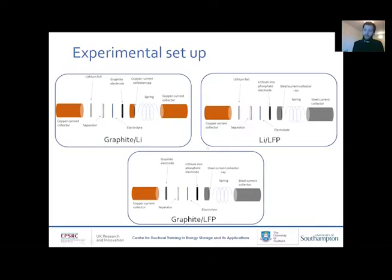So if we take a look at the first two on the top, these are what we term half cells. So they are a lithium metal counter and reference electrode versus an intercalating electrode, be that either graphite on the left or lithium iron phosphate on the right. They're termed half cells because ideally the lithium metal electrode will have a far greater capacity than that of the intercalating electrode, which means its potential should be assumed to be stable throughout. And so any potential measurement that we run with these should ideally just provide the potential response from the intercalating electrode.